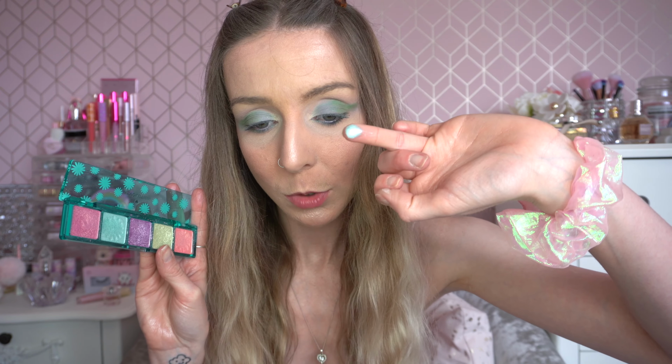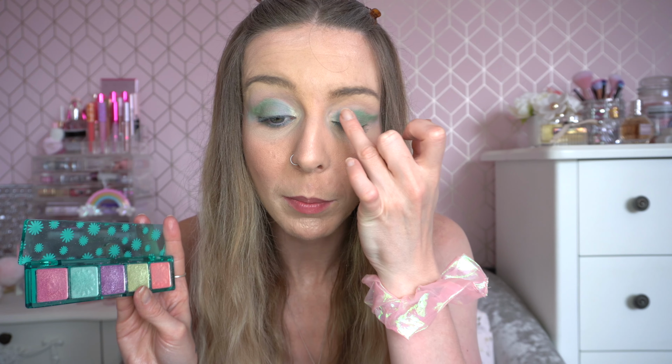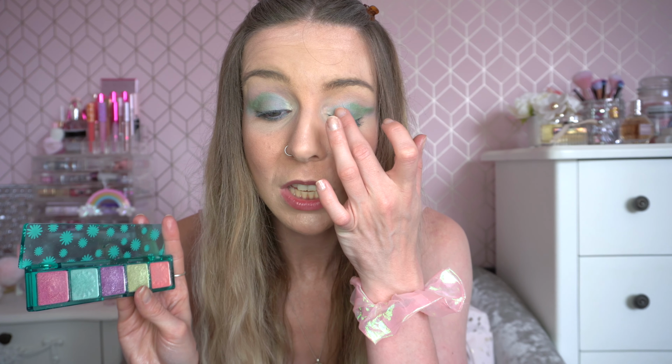I'm just going to pop it on my finger like that, and I'm going to dab it on the eyelid. I can't remember if I used fingers or brushes in the last video with this palette. We're going to take a blank finger just to blend it out. Those shades do match really well, and I thought the formula of this was so nice. It was really long lasting as well. Considering it's a £5 palette, this one, it's really nice.